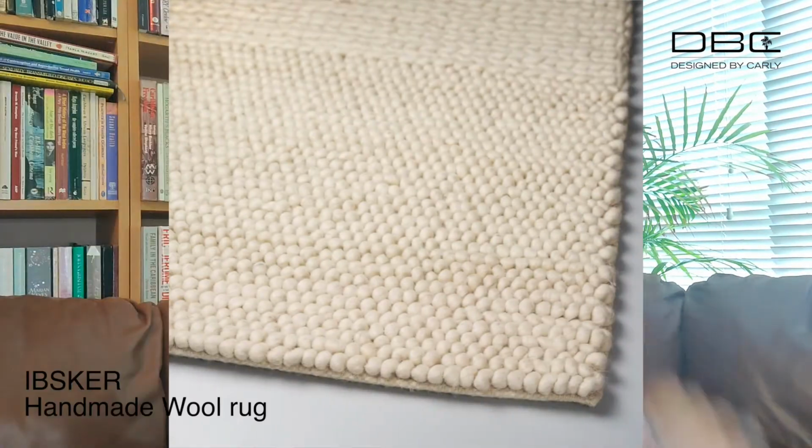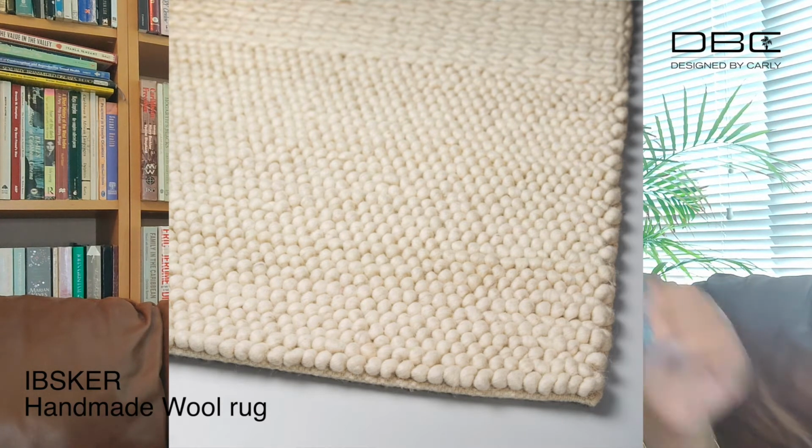Now this rug has my name written all over it, okay? A Bisca handmade woolen rug in this natural off-white color because the wool hasn't been stained is perfect. You could tell I ain't got no kids. You could tell because a white rug in my house, girl, stop.